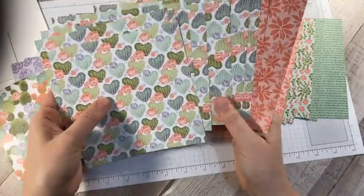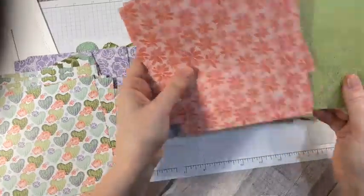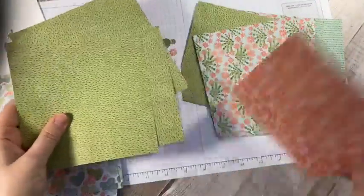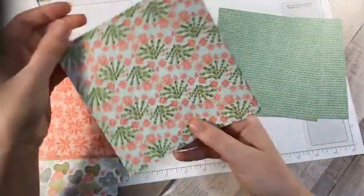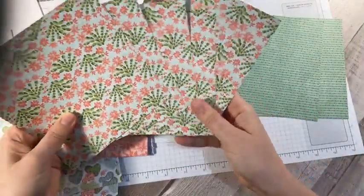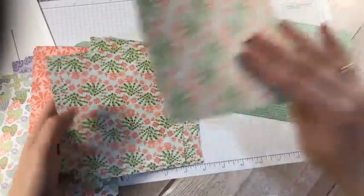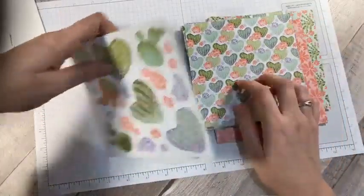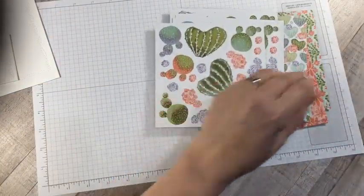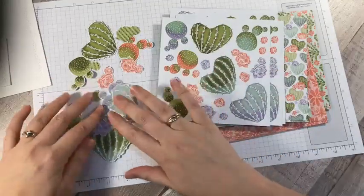So you get 8 of each pattern. And this one, which is that as well. This one I love, like Christmas cactus. That one is more of a mint macaron kind of background. That's really nice. So that's all the papers, and then, as I say, the dies. We'll die cut out these, and you will get all of those bits and bobs out of that.